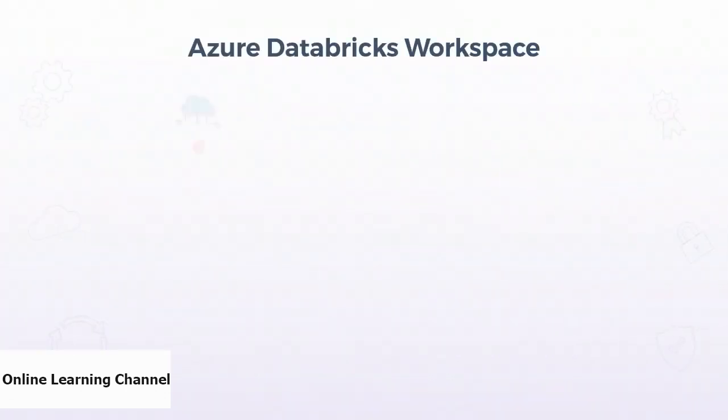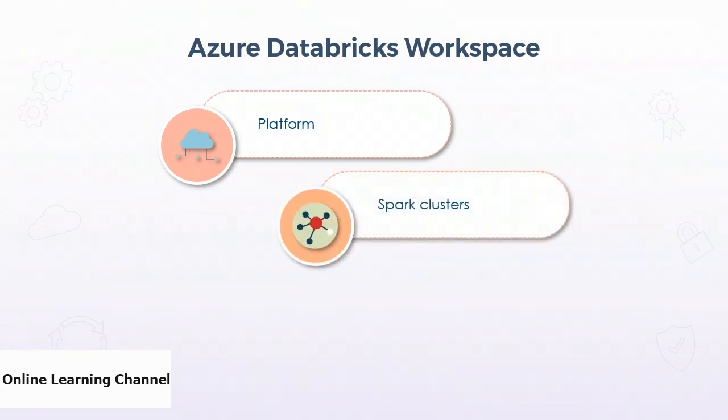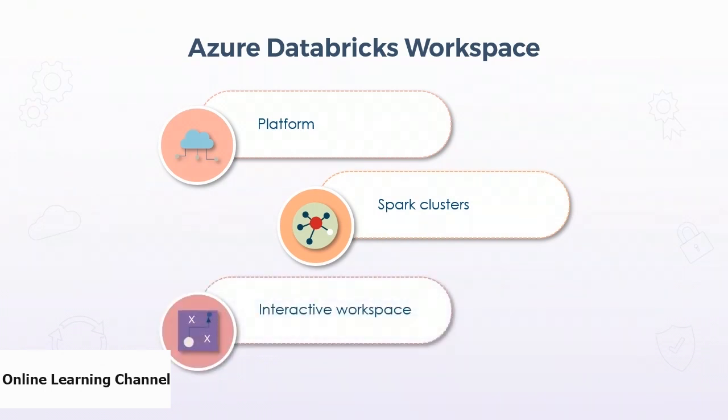The Azure Databricks Workspace builds on the capabilities of Spark by providing a zero management cloud platform that includes a platform for powering your favorite Spark applications. It provides us with fully managed Spark clusters, and fully managed means we don't have to worry about the underlying infrastructure, and an interactive workspace for exploration, visualization, and collaboration.